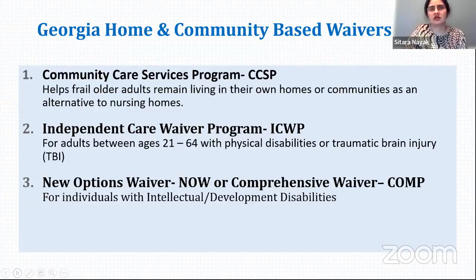The second one is called the Independent Care Waiver Program, or ICWP. This is for any adults, so not just the elderly, ages 21 to 64, with physical disabilities. Any type of physical disability or traumatic brain injury is also included in this waiver. Individuals must be able to direct their own care for the most part, except for TBI, and they may be at risk of being placed in a nursing home or hospital. The ICWP has a waiting list. To apply, you go through the Georgia Medical Care Foundation.